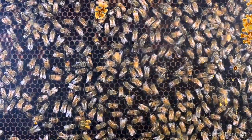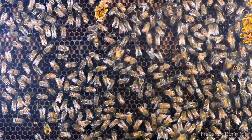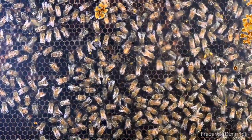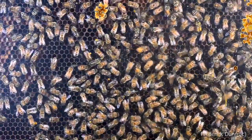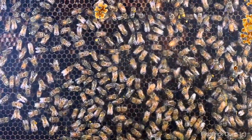Now we're on a lower frame. This is what I call the dance floor. Bees come in from the field, and they stop here, and they do their waggle dances. So if you see upper right there, there's one with pollen, there's two with pollen. When they first get there, they start waggling. Lower left, there's another one with pollen.